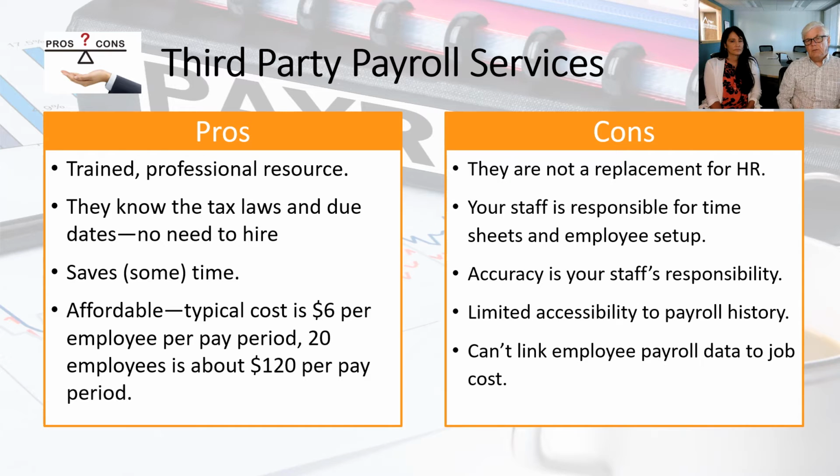Here are the pros. There's a list here. I think it's not really that expensive. If you thought about it, it costs less than a payroll bookkeeping person. But there are some drawbacks. They're not a replacement for your HR department. Your staff is still responsible for the timesheets, the employee setup, whatever benefits he or she gets, the pay rates, and the overtime calculations. Those are on you. They're just processing the paperwork. The responsibility is on your staff.